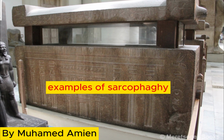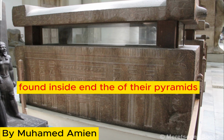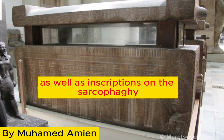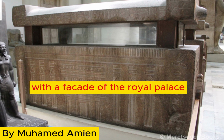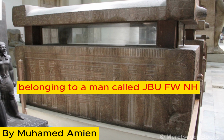Examples of sarcophagi which didn't have any decorations are those of King Cheops, Chephren and Mycerinus, found inside of their pyramids. By the 4th dynasty, the noblemen and kings started representing some scenes as well as inscriptions on the sarcophagi. A sarcophagus usually had a rectangular shape. If it had decorations, it was modestly decorated with a facade of the royal palace, like this sarcophagus in front of us, belonging to a man called Khufu.